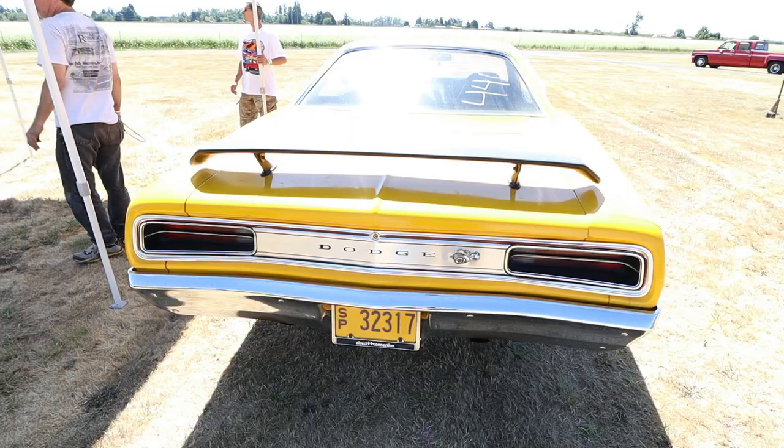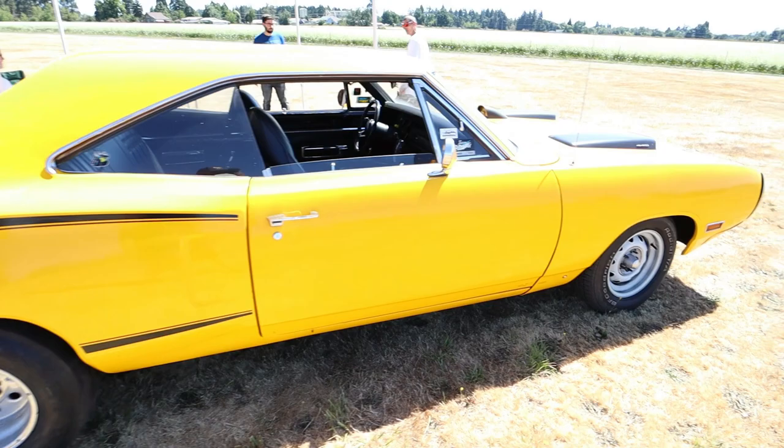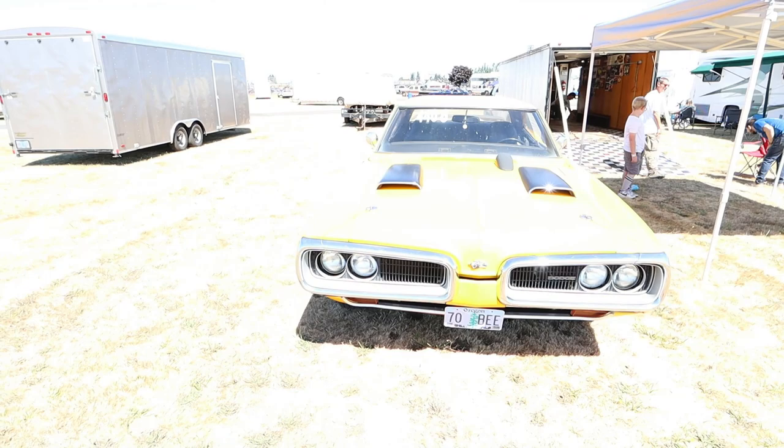All right, this is a 1970 Dodge Super B. He just ran it. He's got a 2007 Dodge Super B. It's a Charger that has Super B logos. This is a 440 car. Actually, I might have lied. It might be a 383 car. Look at that thing. Oh, it is. It is a 440 car. Look at that.